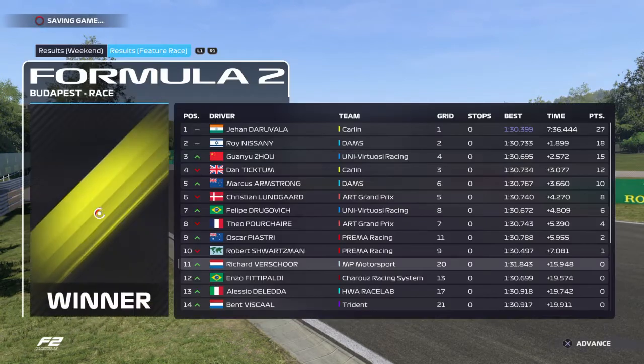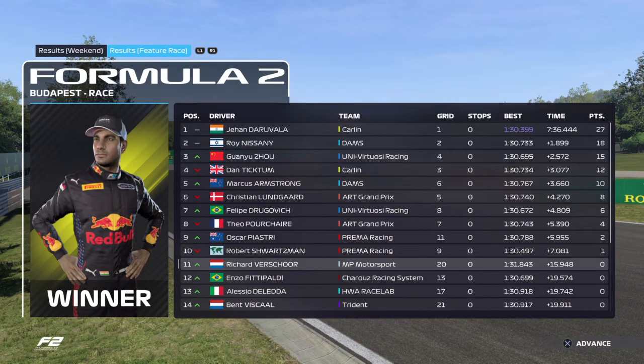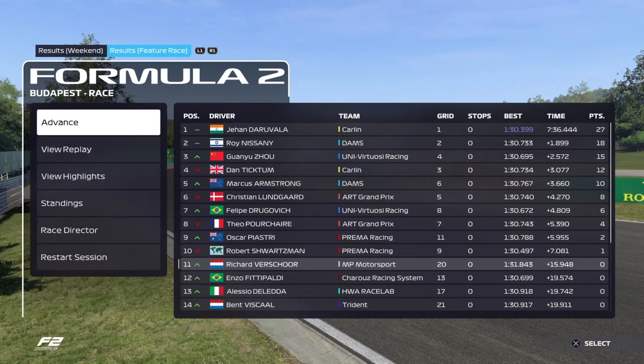After this round of the World Championship, here's how things look in the drivers' table. Jehan Daruvala takes the lead of the Drivers' Championship.